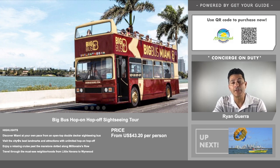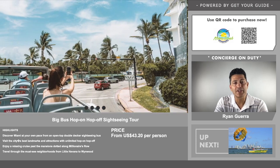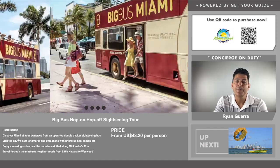So it's another activity. This one actually includes, I believe, a sightseeing cruise as well. So that's why the price is $43.20 per person. But I can tell you, this is going to give you the most complete way to visit Miami and Miami Beach. So you'll definitely want to experience that.